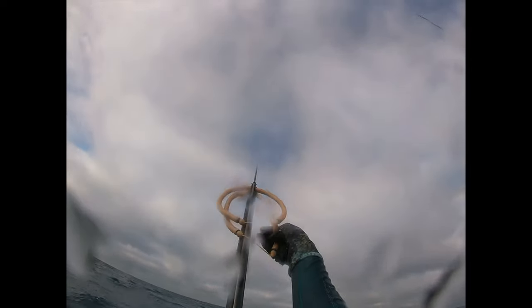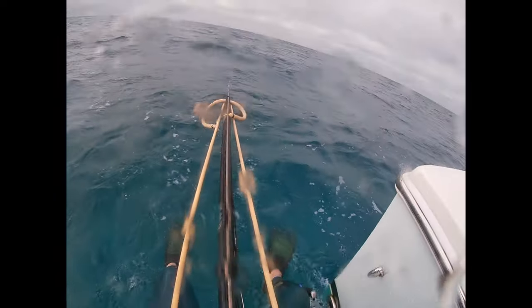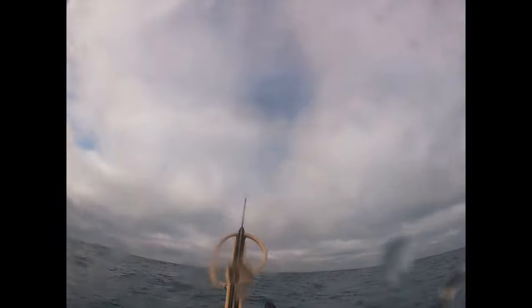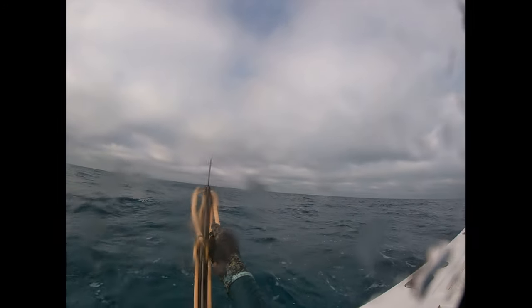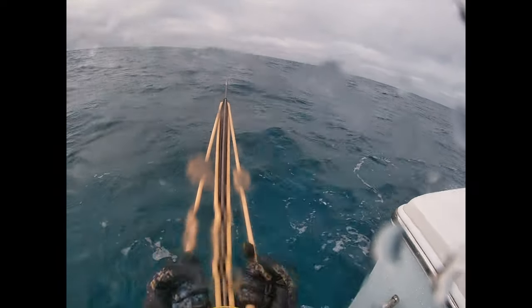All right, so this is my first successful dive in terms of fish. It was actually on the Gulf side. And unfortunately, I'm getting used to the GoPro, so it's not a perfect shot, but you get the idea.